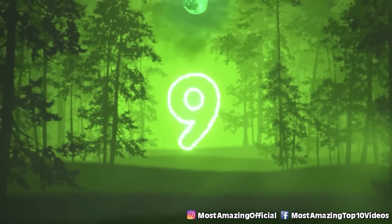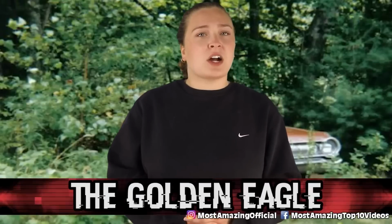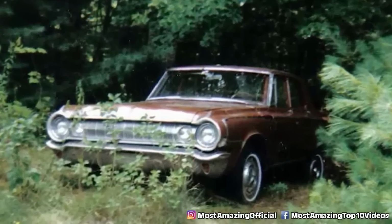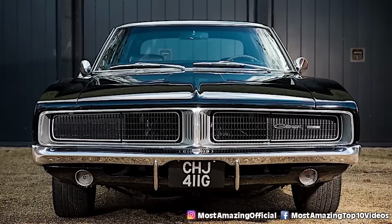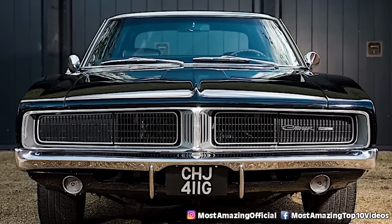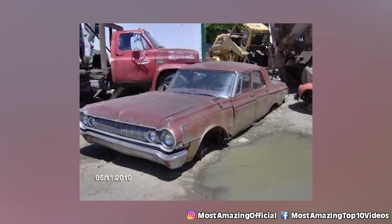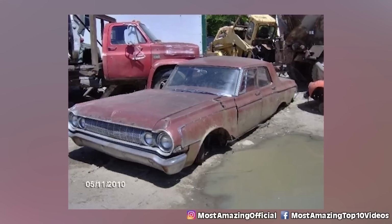In our number 9 spot today, we have the Golden Eagle. This car was a 1964 Dodge 330 limited edition, and it has been blamed for the death of around 14 people, which, like, how do we even let it get that out of control? It is said that the car started out as a police car originally, but there were 3 officers assigned to this car who all ended up taking their lives and other people's lives in horrible ways.